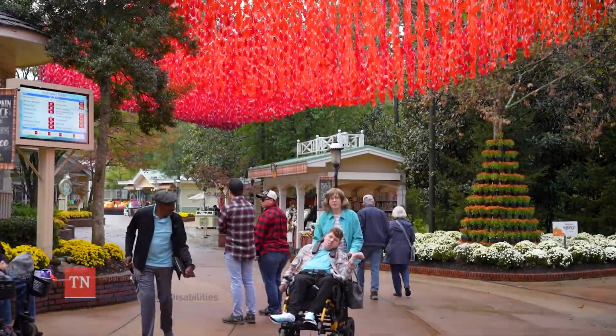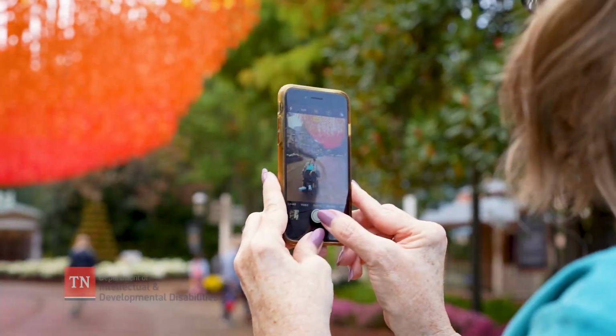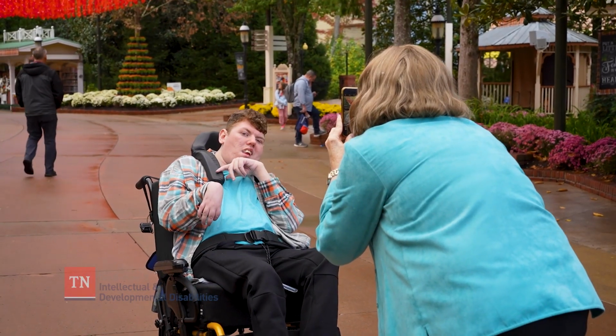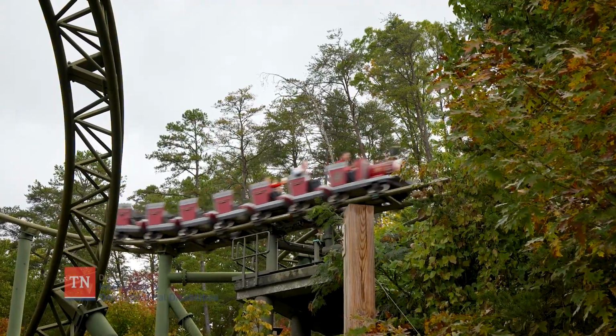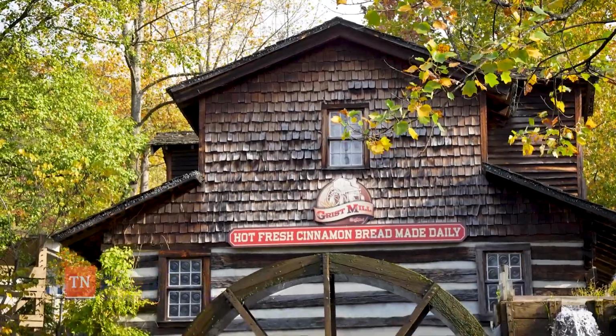Look at this. We are an amazing opportunity for families to come together and just enjoy time together. It's a beautiful park. We're not a lot of steel and concrete. There's rides, there's shows, there's great food, and that's what has made us a leader in our industry, is that you just can't have the experience other places that you can have at Dollywood.